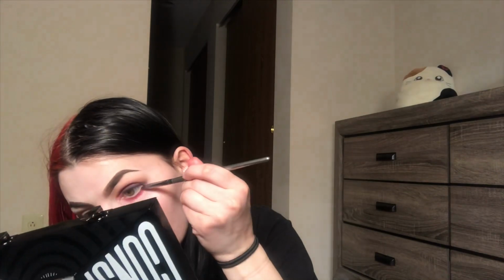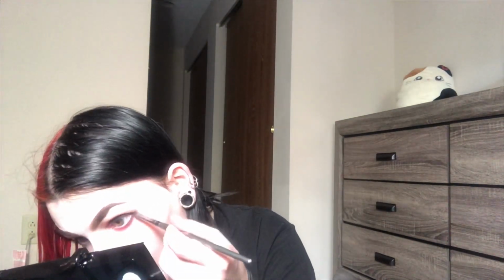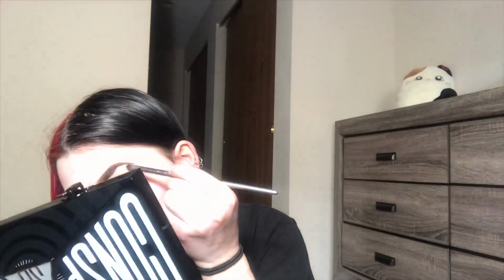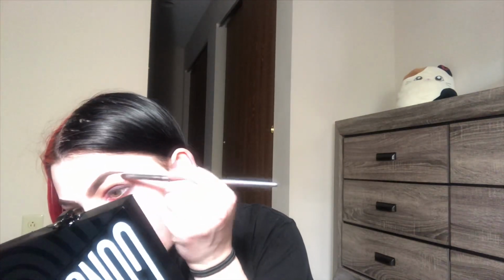Now I'm going into the shade Spiraling, and I'm going to blend that from the black shade into Flaming Hot to kind of smoke it out and to add some depth. And now I'm going to add Ranch, which is the lightest shimmer shade. I'm putting that on my brow bone, and then I'm going to put that in my inner corner. So this look is very, very simple. I used a lot of colors, and that's it for this one.